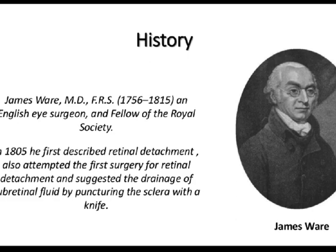If you go back to the history, we can remember James Wardrop, 1756 to 1815, an English eye surgeon, who first described retinal detachment. He also attempted the first surgery for retinal detachment and suggested drainage of subretinal fluid by puncturing the sclera with a knife.